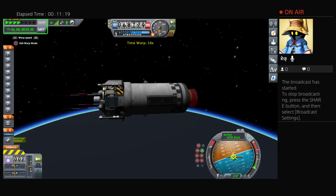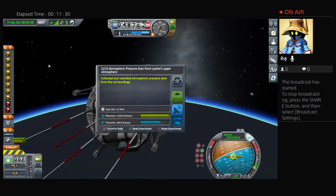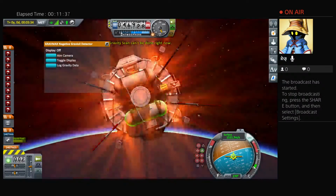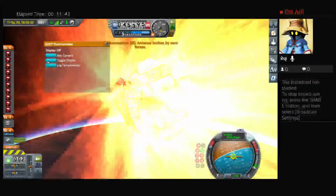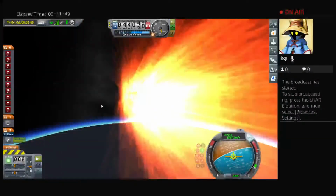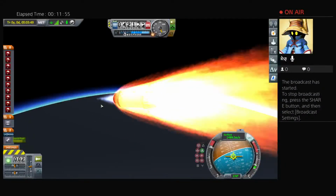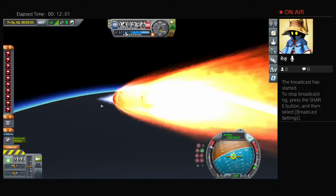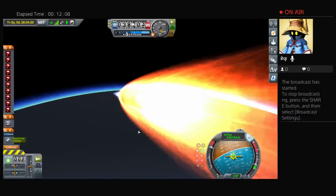Let's go ahead and time warp closer to the Kármán line and quickly grab the data before we transmit this time. Let's see if it's going to break those. Okay, so it did break those, so we're just going to keep that data for now. We can grab the atmospheric data from the upper atmosphere with this one, and once it lands, transmit it, and then transmit the surface splashdown data. Then we can use the other one to grab the flying at Laythe data, and then the actual surface data after transmitting that.